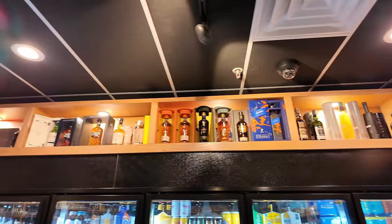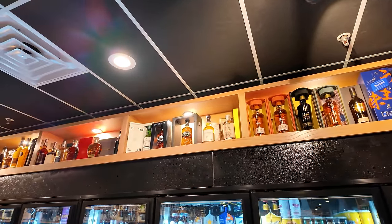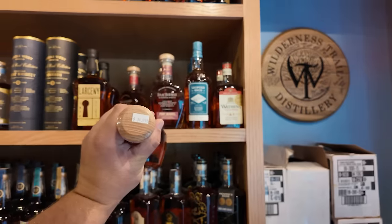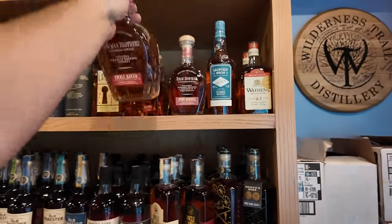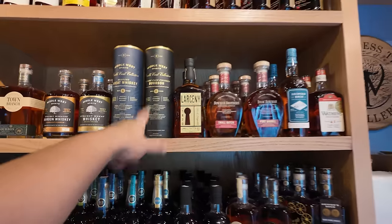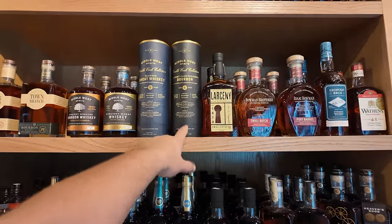We got all sorts of swanky things up top over here. I don't know what those things are. There's a Highland Park 25 and 30 compass box in a weird box. $35 for a Bowman Brothers. Just got a sample of these Middle West Spirits Sherry Cask Finish Bourbon. Friggin' delicious. Like, I've asked if they can do barrel picks of that, I'm gonna take one.